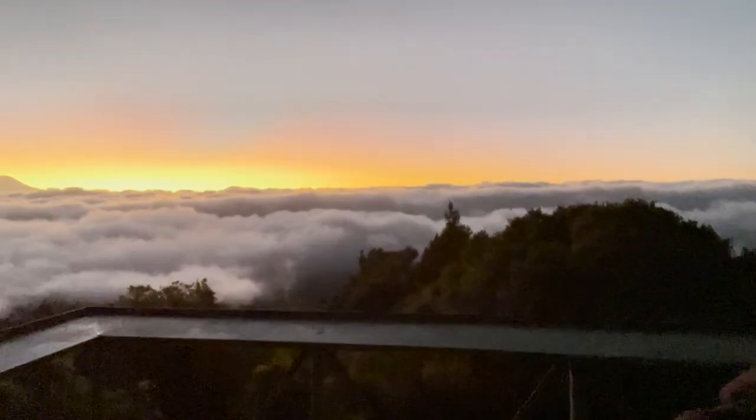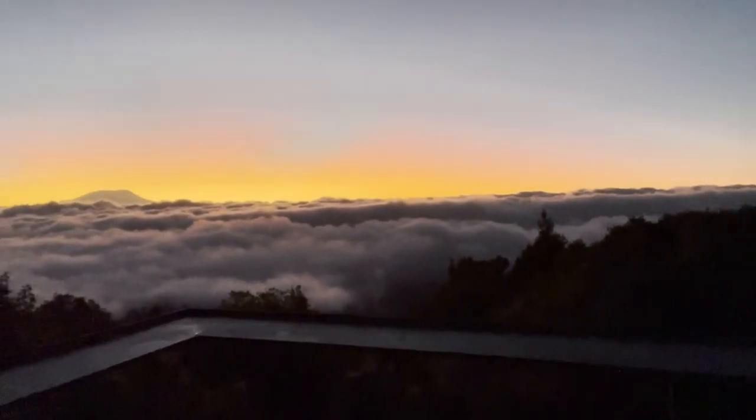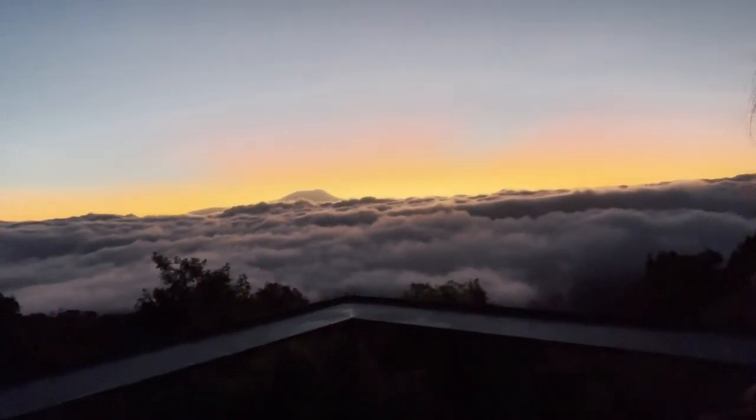Hey guys, so it's 6 a.m. and the sunrise here is insane. I'm just gonna show you in the background. And let me see if I can find, right there is the summit of Kilimanjaro. So that's Kibo. And Uhuru Peak is just there, which is beautiful. And as you can see, all the clouds underneath, it's just beautiful.